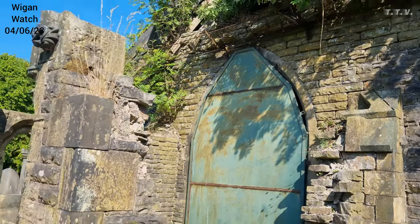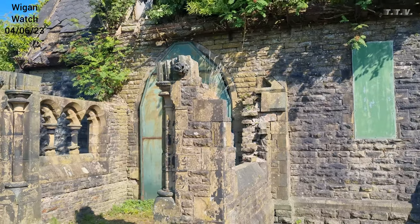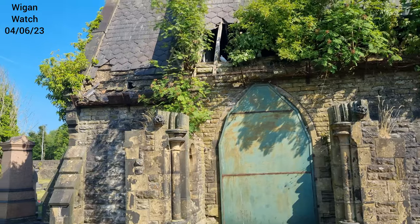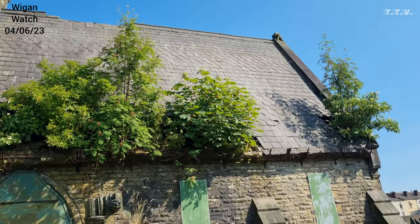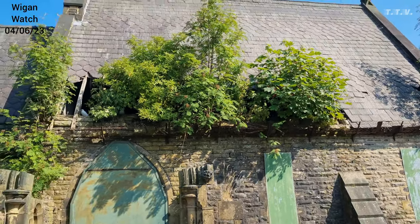Now this building apparently was designed by the architect who designed the town hall in Manchester, which is currently undergoing a multi-million pound restoration. And you'll have seen it if you watch my bus videos, because I often go past there on the V1.